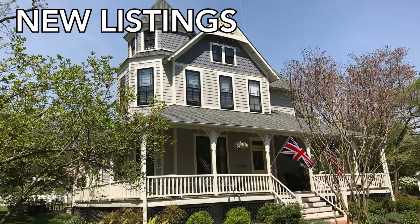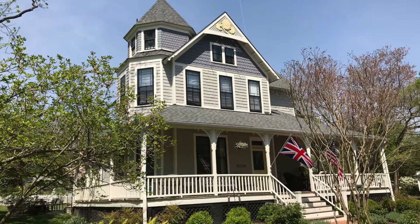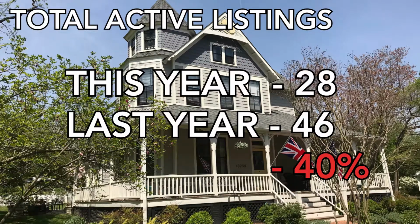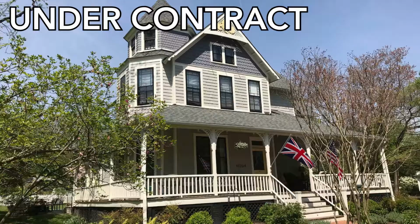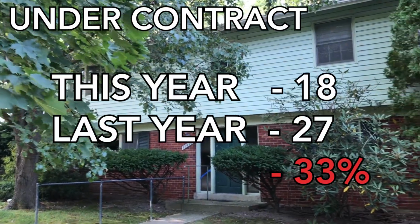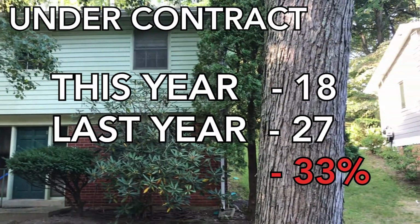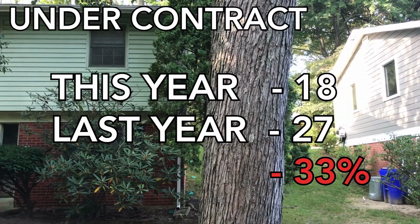We'll start with new listings. This year, there were 16 new listings in August. Last year, there were 34. That's a decrease of 47%. Total active listings at the end of the month, this year there were 28. Last year there were 46. That's a decrease of 40%. And the properties that went under contract in August, this year 18, last year 27. That's a decrease of 33%. Given the fact that there was a lot less inventory, it's not a big surprise that there were less sales.